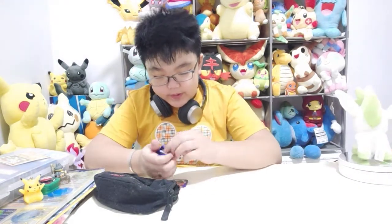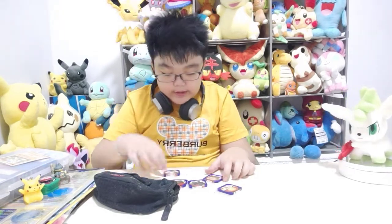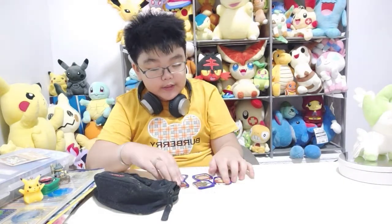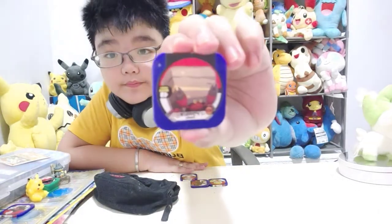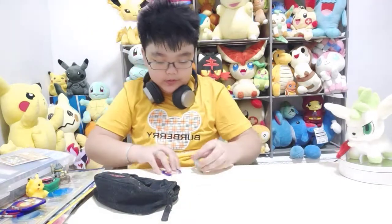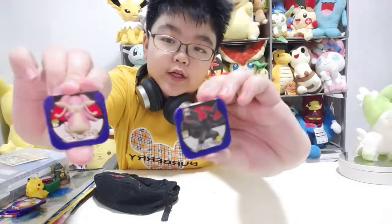Okay. And Zekrom, Scraggy, I don't know. Two Pokemon I didn't name because I don't know. Oh my gosh. Okay. Guys, name this in the comments down below. And this one too. Scraggy. And the 2 final Pokemon. Oh! Oh, I thought you fell down. Audino and Zekrom.